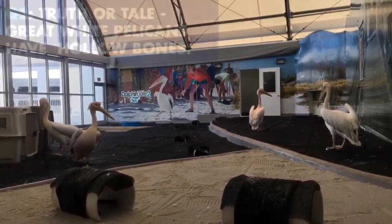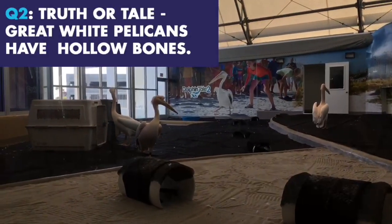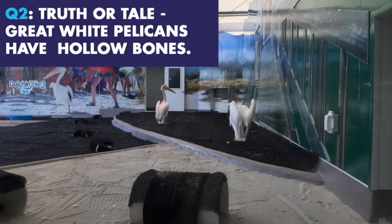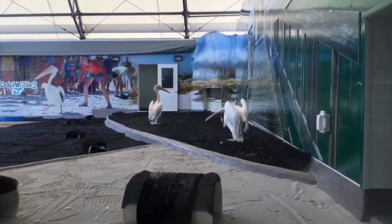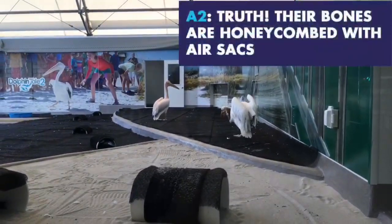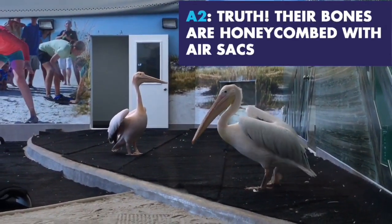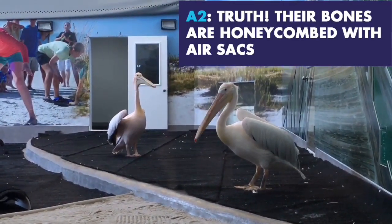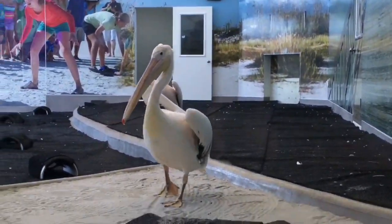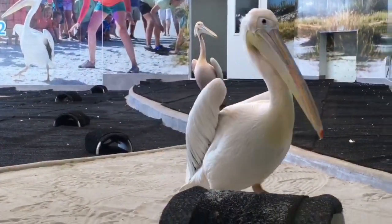Question 2, true or false? Great white pelicans have hollow bones. True or false? And the answer would be true. Their bones are actually honeycombed with air sacs, which allows them to be extremely lightweight. Obviously, they also have air pockets, not just in their skeletons, but underneath their skin, which helps them to float. Here's Tyndall coming over.